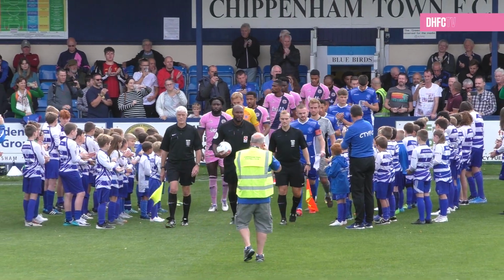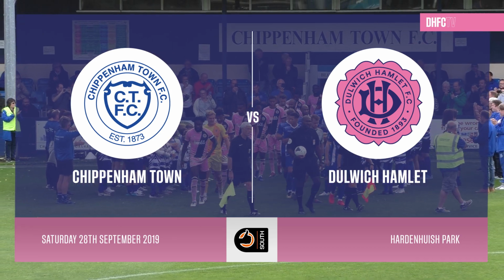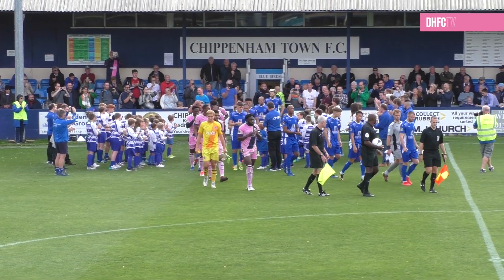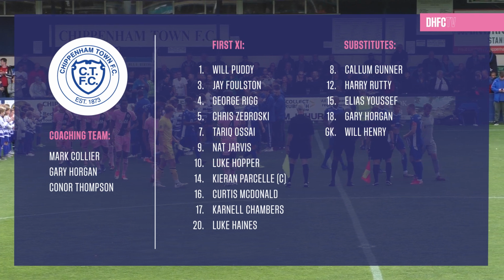Chippenham Town welcome Dulwich Hamlet to Hardenhuish Park this afternoon as they celebrate 100 years of playing on this ground. The hosts played out a couple of enthralling FA Cup ties against Cirencester Town this week, eventually winning their replay 4-3 after extra time on Tuesday evening.